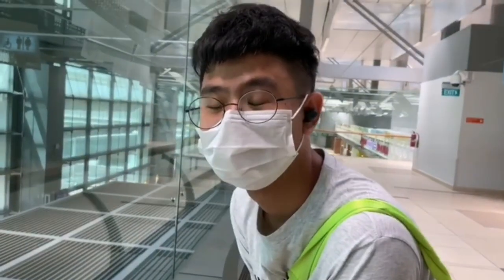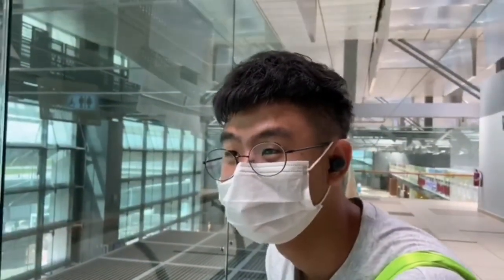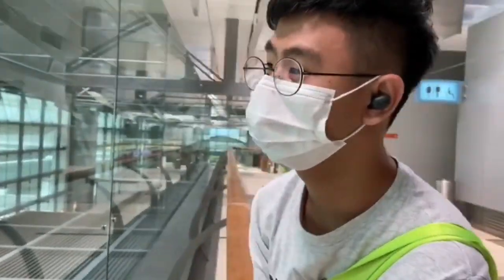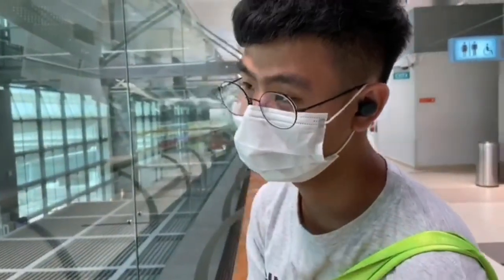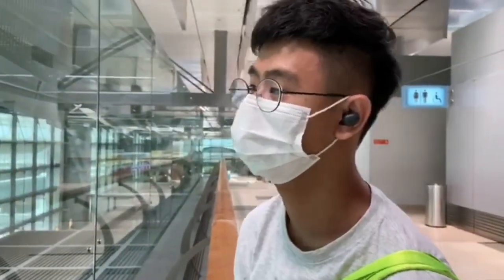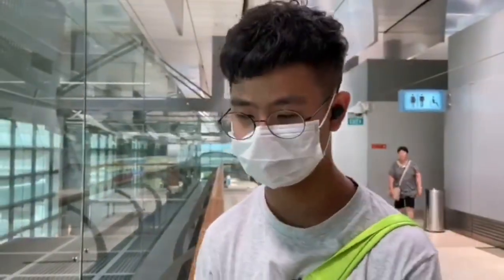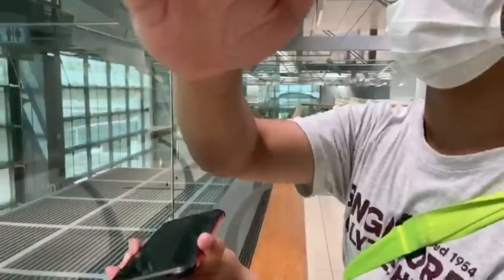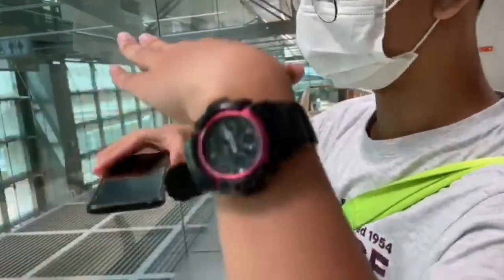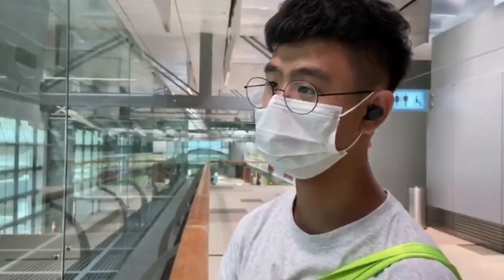And then I have a question for you, which many aviation enthusiasts will want to know. Why do planes sometimes land in only one direction? Okay, why is that? So the landing and takeoff direction is dependent on the wind direction on the surface. If the wind is blowing this way, then the plane will take off and land the other way. Two reasons for that.